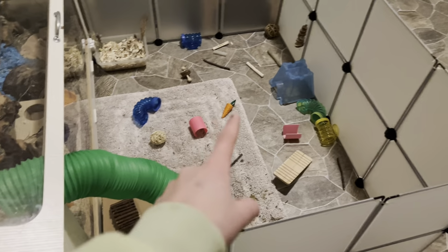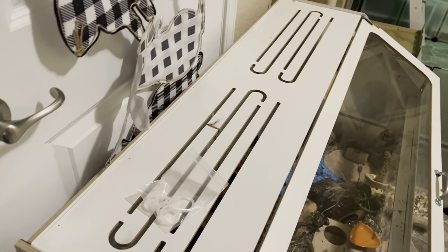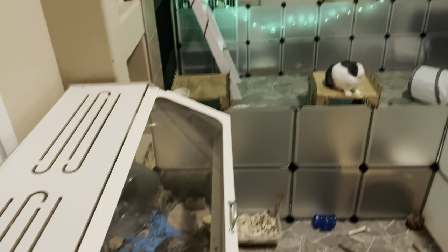Okay, so I set up the playpen and this area, you can kind of see wheels back there, sort of. But now I just need to get the stuff that was on top back on top, and then we'll be done setting that up.